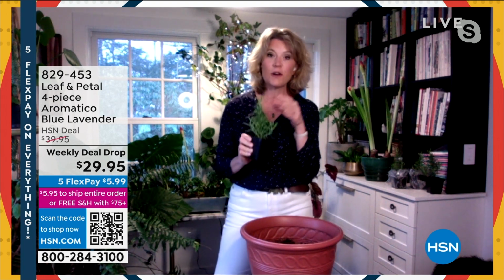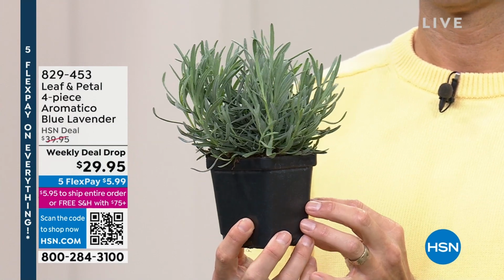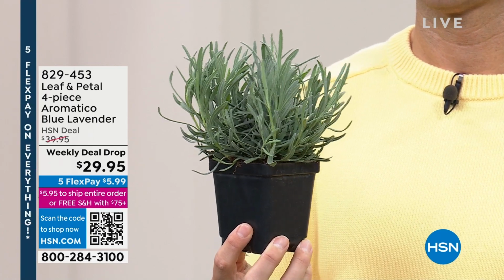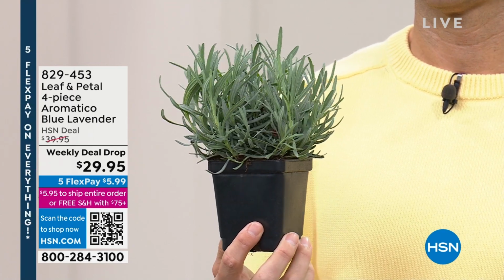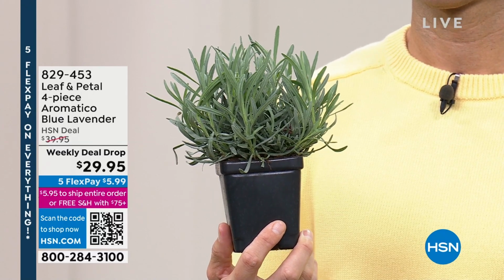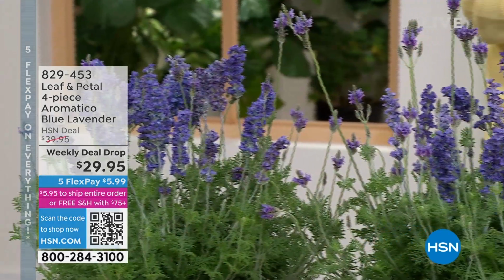But this one in particular is the Aromatica. Some of them are bred for bigger flowers. Some of them are bred for their sturdiness or their shape. Aromatica is bred for its oils. So more than any other lavender, this one is going to have that scent. It's the oils that give you the scent. And if you're crafting with it or trying to infuse it into something else, this is one that's really going to be the best for that kind of application.